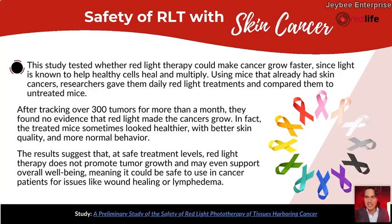Okay, so Melinda says someone needs to be preaching this from the mountaintops. We've been lied to for decades. So true.